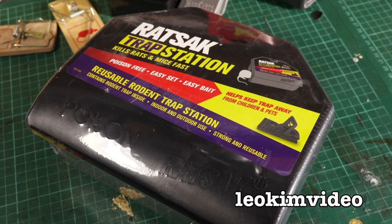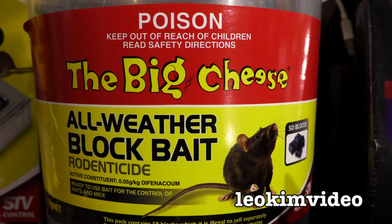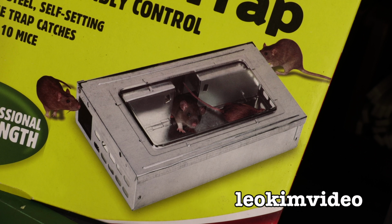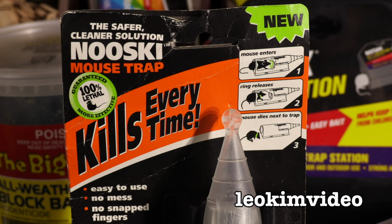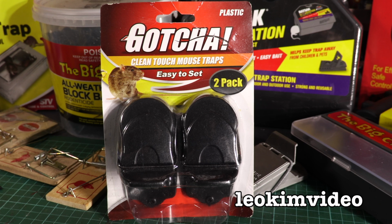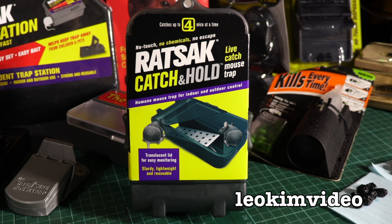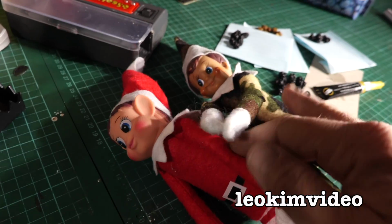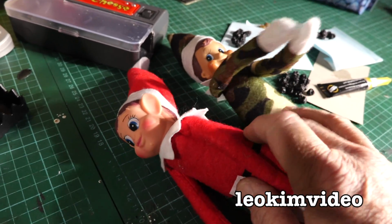But in the end, what's really important is to understand your problem, get the correct trap, and make sure that it's actually effective, because the industry seems to be pack-loaded with all sorts of things that seem amazing, but sometimes they're not. I've got a couple little test pilots here.